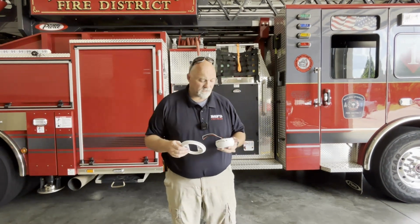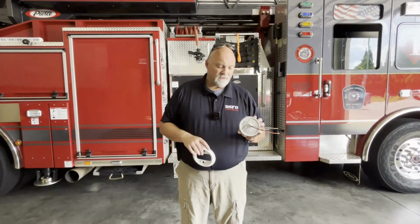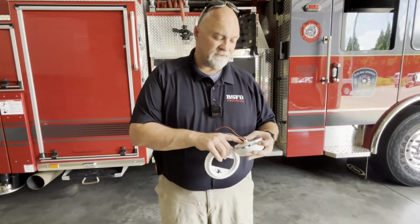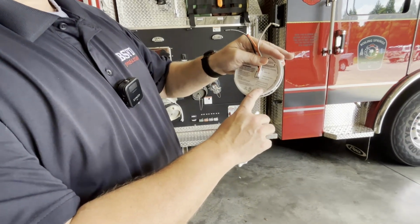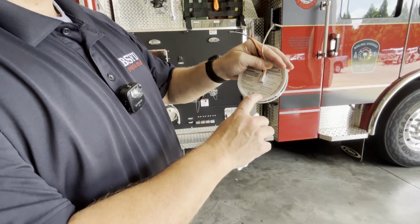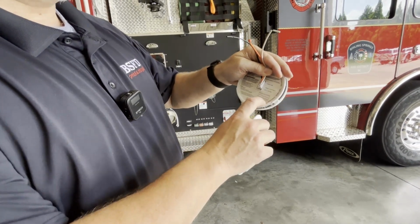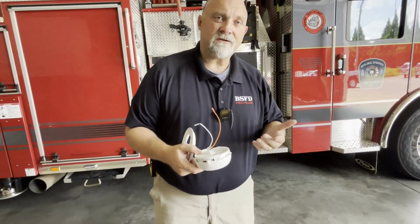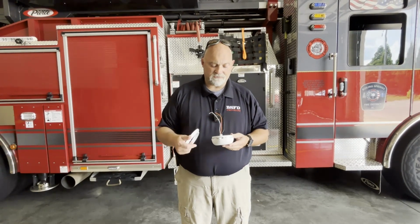One of the things we want to talk about is the date. On the back of every smoke detector, there's a manufacturing date and a date that you can write in the date that you installed it. This one was manufactured in June of 2021, so you can put the date you installed it here. Smoke detectors only have a 10-year life. After 10 years, they need to be replaced with an entirely new smoke detector.